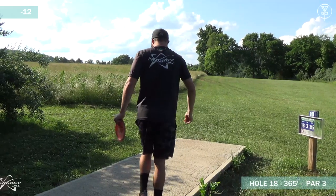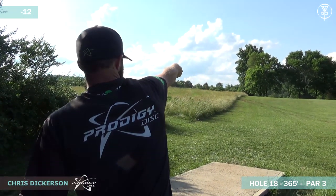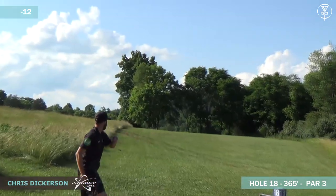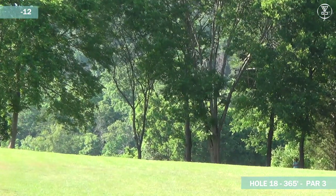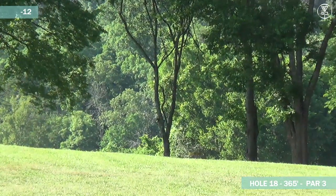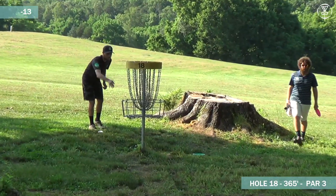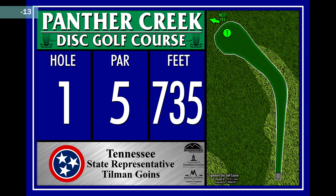Hole 18 is 365 feet. A little bit uphill, but it kind of flattens out and maybe a little bit downhill after you crest the top of that hill. That's looking good from Chris. Has turn. Fading back exactly where you want it. Yeah, he's really close. And there's Chris for his two. One down for the tournament, 13 down for the round.